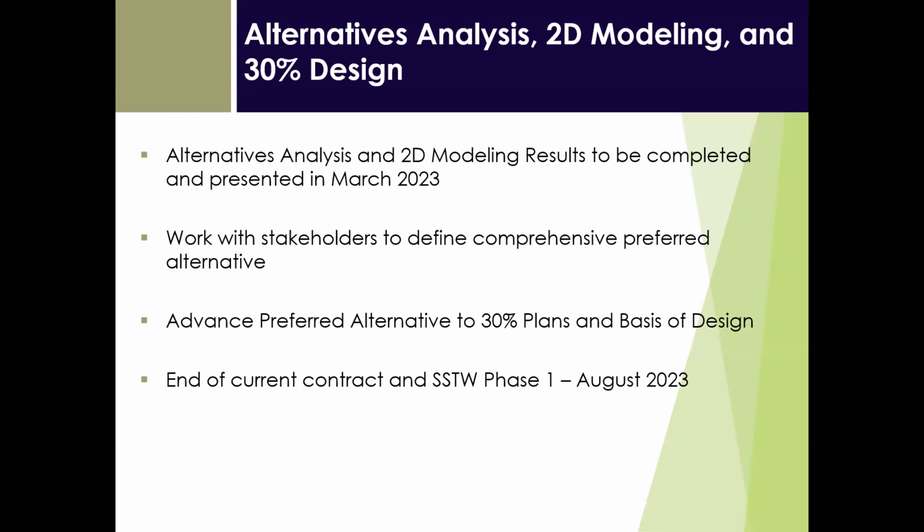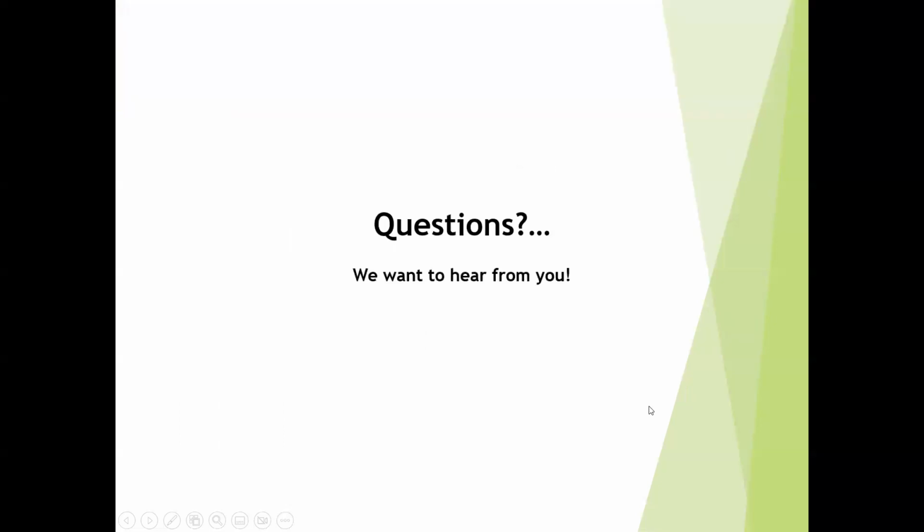So with all that, the next steps here are the detailed alternatives analysis on its key elements, using the 2D model to evaluate how those different elements will perform under large storm events and high tide events, working with stakeholders to define a comprehensive preferred alternative for the full project, and then advancing that preferred alternative to a 30% design level, including drawings or plans and basis of design report. This current contract or phase of the project runs through August of 2023, and again, we'll be keeping you all up to speed, involved all along the way.